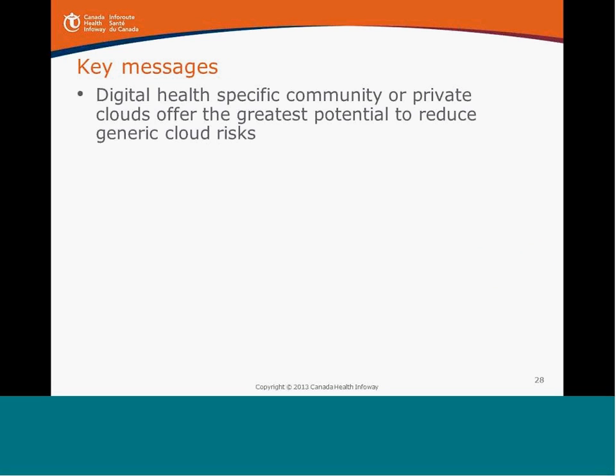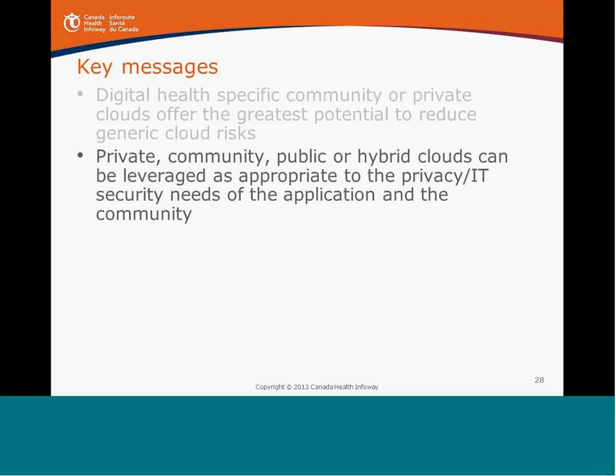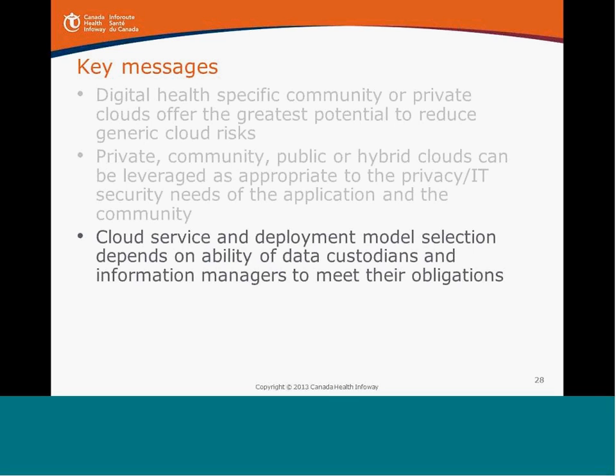Let's talk a little bit about a few key messages. Community or private clouds offer the greatest potential to reduce your generic cloud risks, and that's simply because of the governance model, where we assume that in a community or private cloud, you would have total control over IT security mechanisms and governance in general. Any of the cloud deployment models could probably be leveraged as appropriate to the needs of your applications in your community. So you actually consider all four of those deployment models as potential models to use.